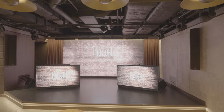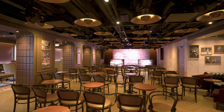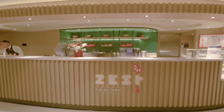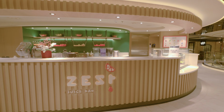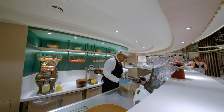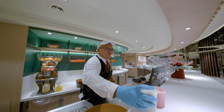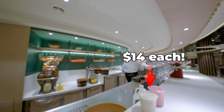There's also the Loft, which serves as a comedy club and live music venue located midship on deck 8. One of the newer additions to the MSC ships is the Zest Juice Bar, which offers a variety of fresh fruit drinks. It's nice to see MSC bring these kinds of options on board, although it's not cheap. It may not be worth it unless you're really into fresh juices. Again, I talk more about that in my dining guide that I've linked for you above.